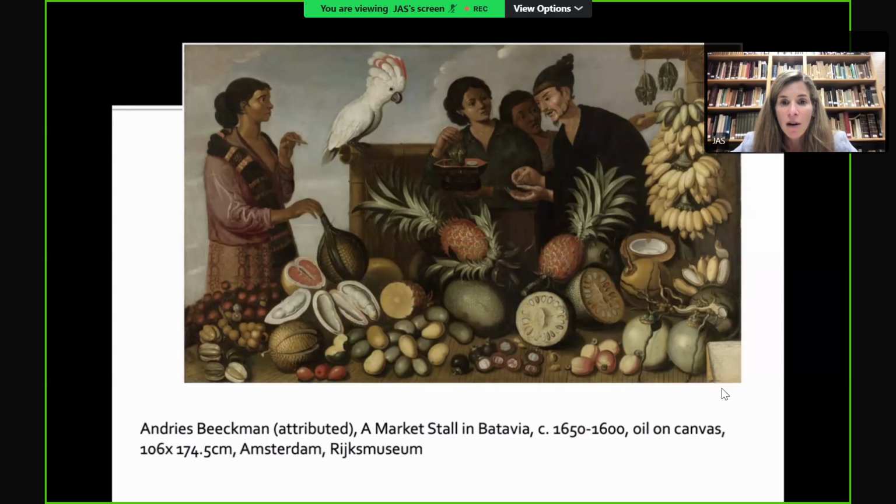We can see how the Chinese person is counting the money, and actually the lady on the side is wearing a traditional Indonesian dress made with local textile. So it's really a painting that presented all the exotic fruits and goods to the European audience.